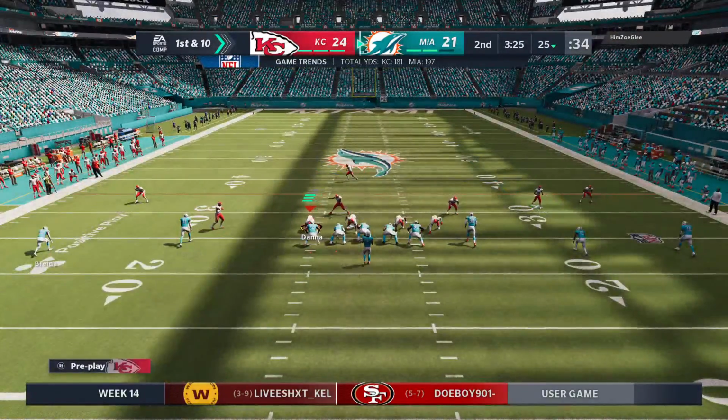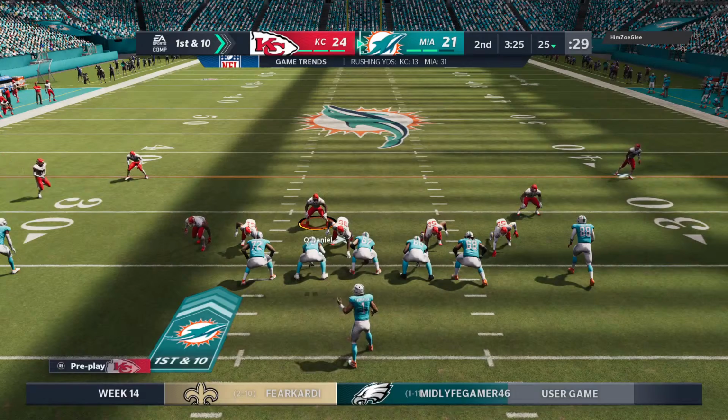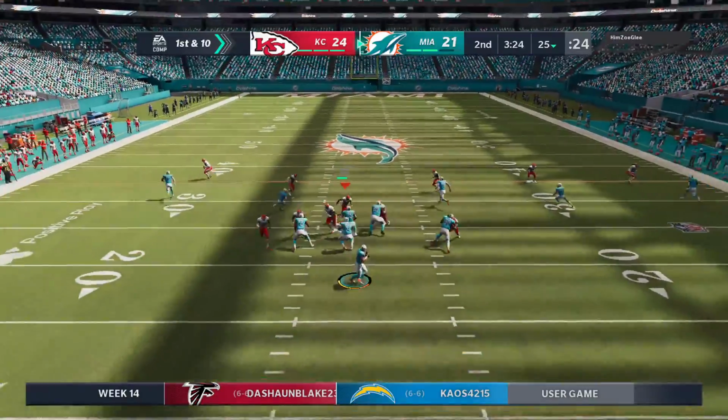The Dolphins at the line, ready for their next drive. And following the interception, we'll see what they can put together on this drive. I can hear my old college coach right now. He always used to tell us before every game, the team making the fewest mistakes will win.